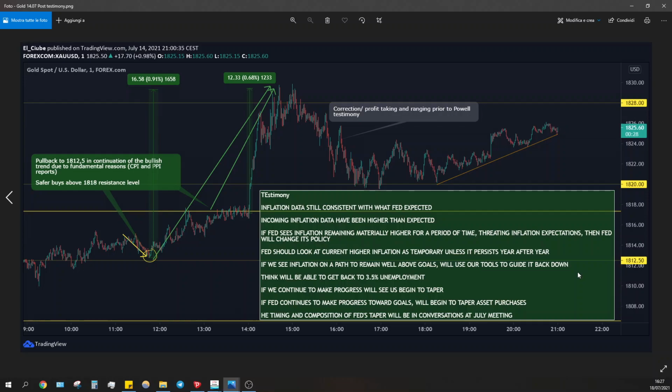The Fed is aware that inflation is high. I think we'll be able to get back to 3.5 unemployment. It will take many months, they say. If it continues to make profit, we'll see the US begin to taper. Okay, so there's a mix of optimism, but unemployment has to get to a lower level. The inflation is definitely high, and is too high.